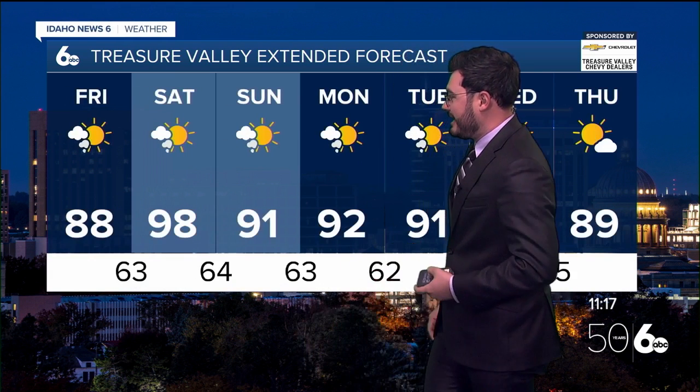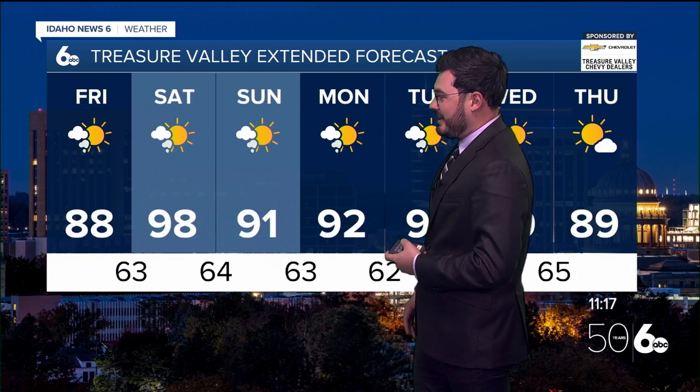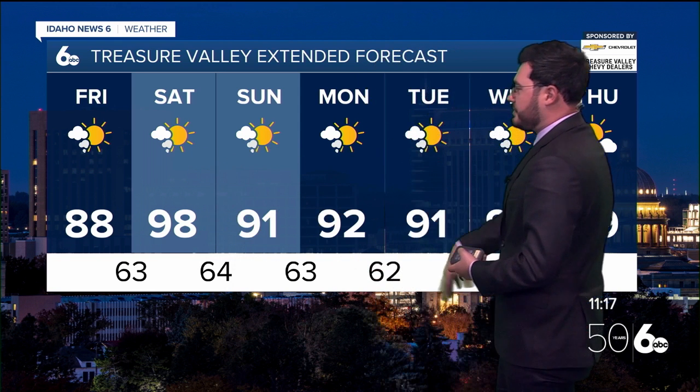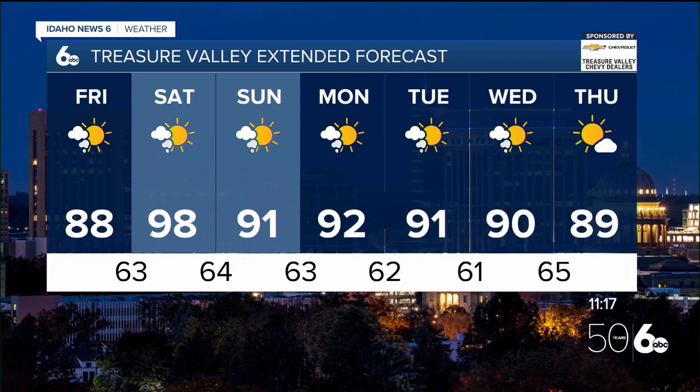88 expected on Friday, then 98 expected on Saturday. Temperatures almost breaking into triple digits for the first time in a while. We'll still see smoky conditions continuing on throughout this week, but after Saturday, temperatures are going to be really nice. We'll see that 98 and then 91, 92, 91, sticking to that lower 90 range for the rest of the week until next Thursday when we start to drop a little bit further into the upper 80s.